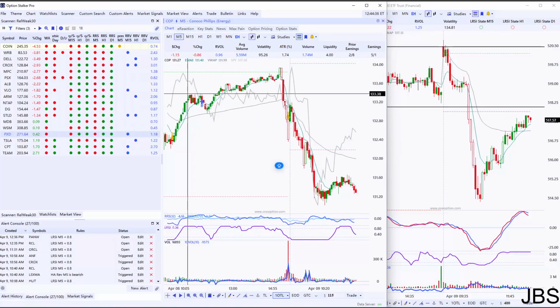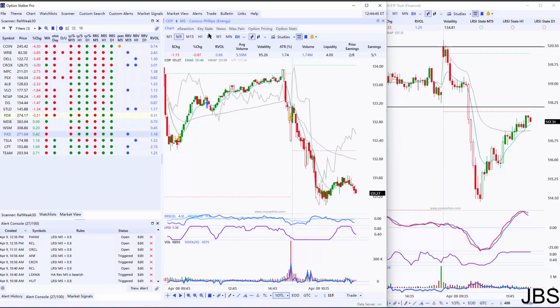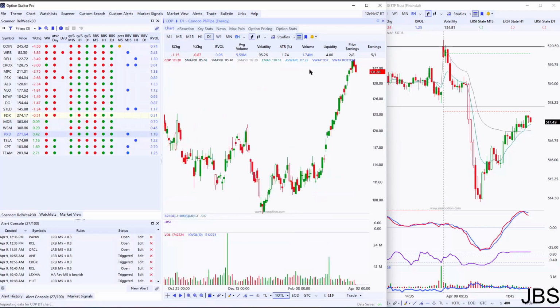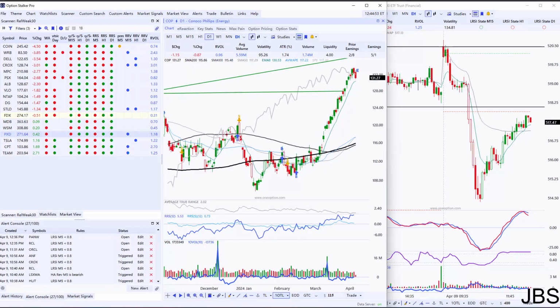So what I would have done is I probably would have taken a small loss on COP after seeing this, or even at the end of the next day when it was unable to really close above and it starts to sell off over here. And we're not going to give this stock a ton of room to breathe, and that's because of the market. So I'm going to give COP a loss for this.